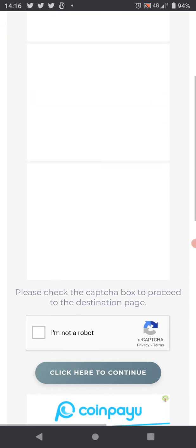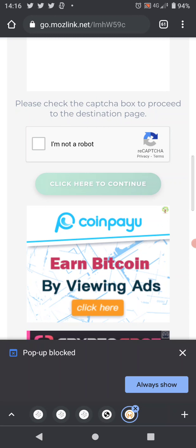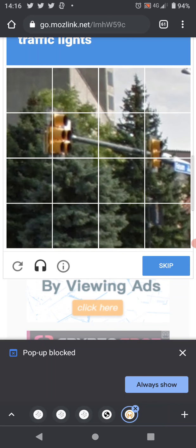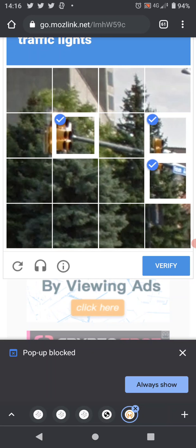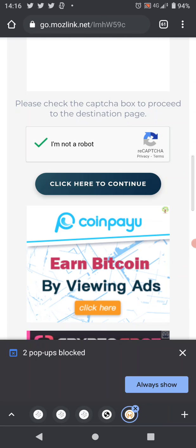But somewhere on the page you will find a captcha and a button to press. You might have to fill in the captcha. There was an advert on top of that captcha. So I've just gone back with my back button there. Now I've got to fill in this captcha for traffic lights so I can see traffic. Oh, another captcha on the glass wall on top of these is quite annoying. So just do the captcha and verify it. Again, there was an advert on top of the verify button there. So I completed that, and now I can click the click here to continue button.